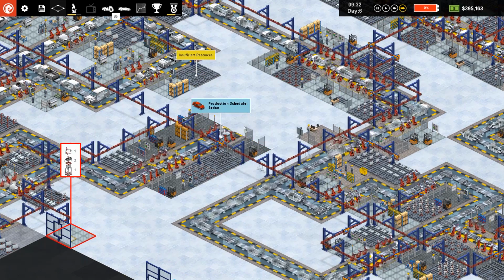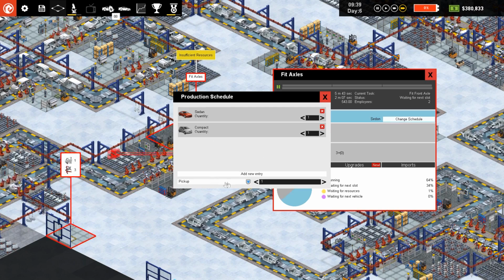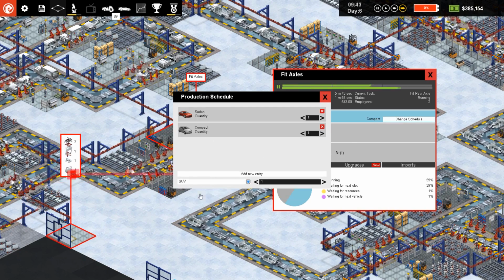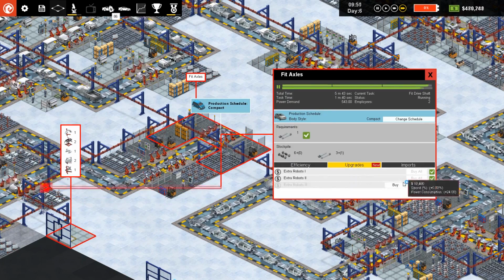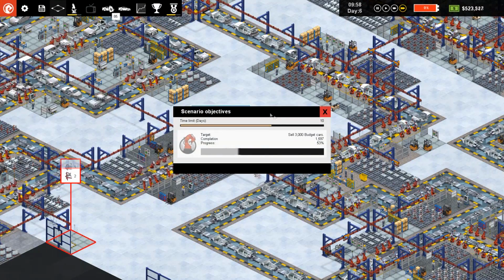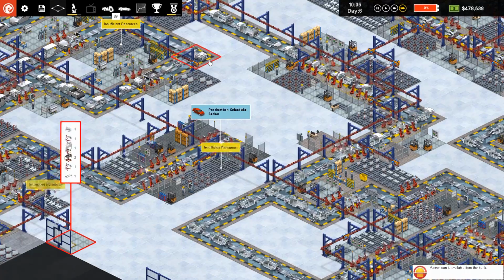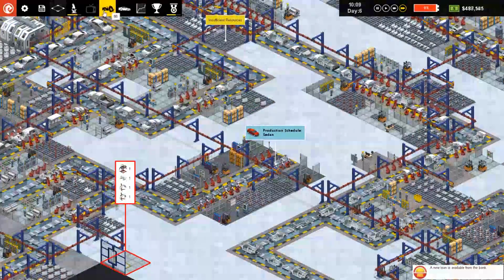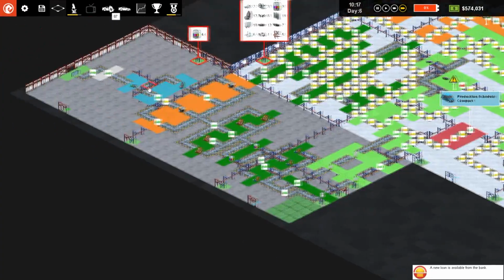Alright, we could do with some SUVs as well, so let's get an SUV onto that route. Add. What upgrades have we got? We've got just the extra robot. Cool. How are we doing now? 53%. Right. Once we get a bit more money, we'll get another route up and running.